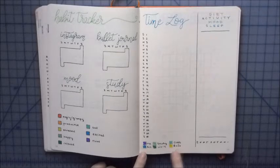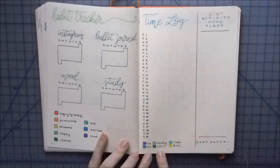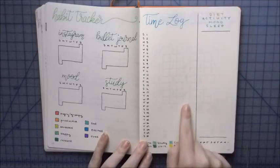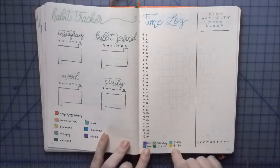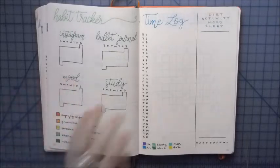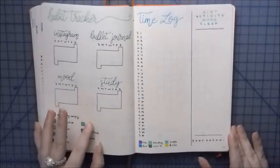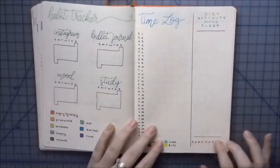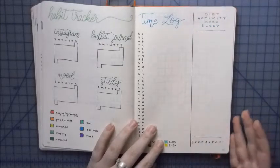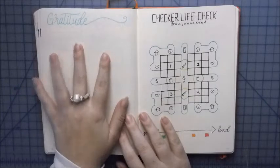I was just putting bullet journal underneath art on my March one, so I'm happy that I have a bullet journal specific color that I can use, because bullet journaling and art, in my opinion, are not the same thing, even though it could be considered art, but the art I'm talking about is like painting, that kind of stuff. And then I also added 1 through 10 down here, instead of 1 through 5, for my self-care tracker.